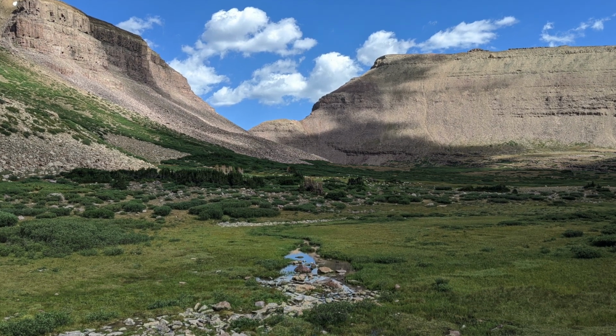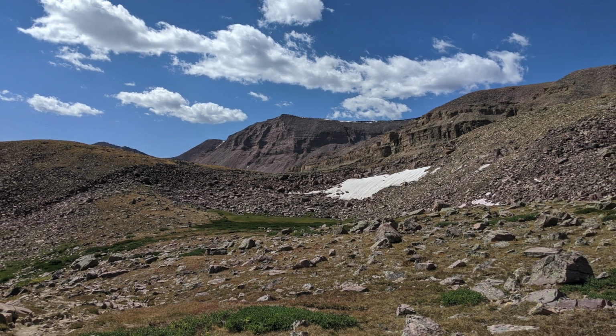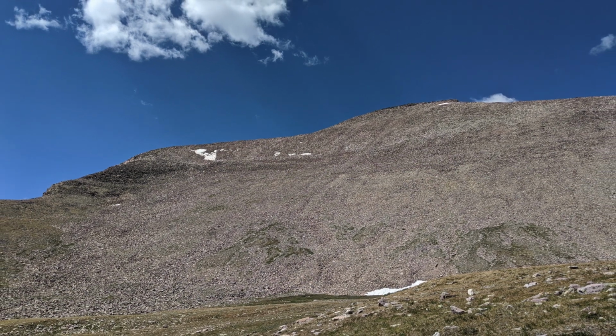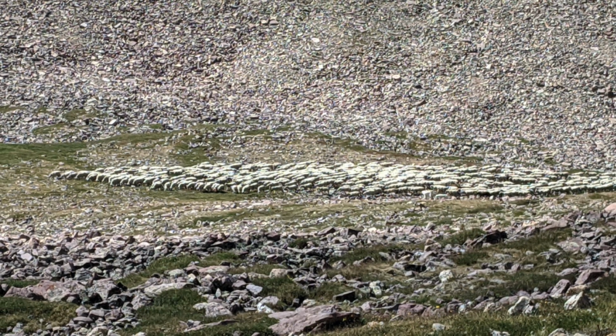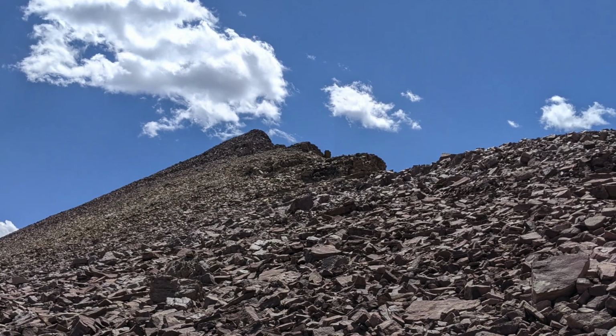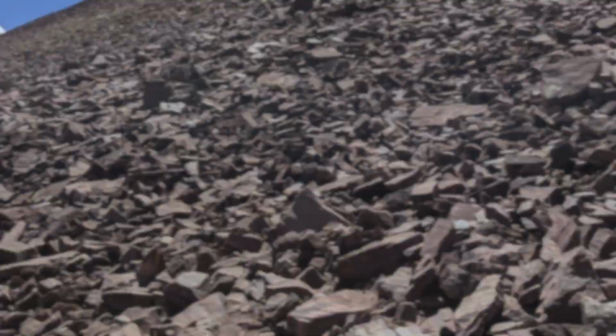So here's right when we're starting to go back up, and then up here is where you are most of the way up. This looks like the peak right there, but it's very deceiving because where that red arrow is, you have about 1,000 feet in elevation to go, and that part takes about an hour to go less than a mile. Those were sheep that were also up here, near the very top. But right there is the final ridge that I was talking about with the 1,000 feet in elevation.